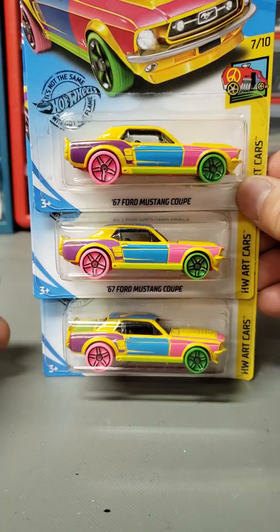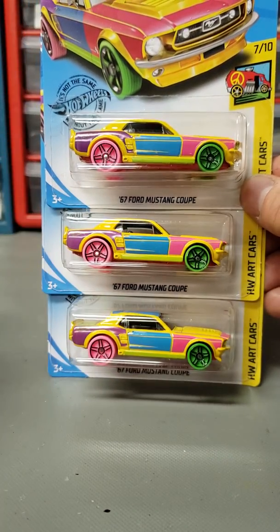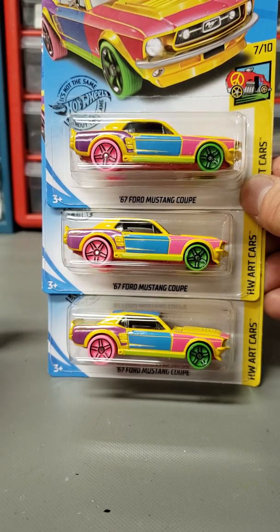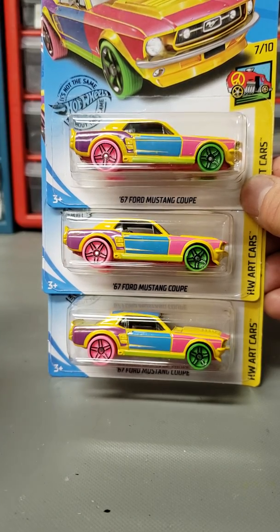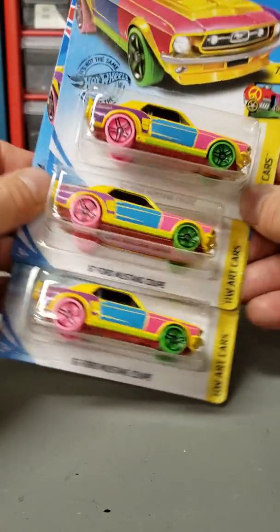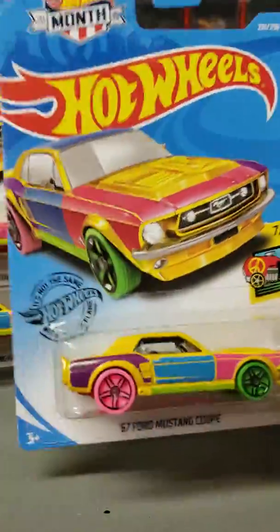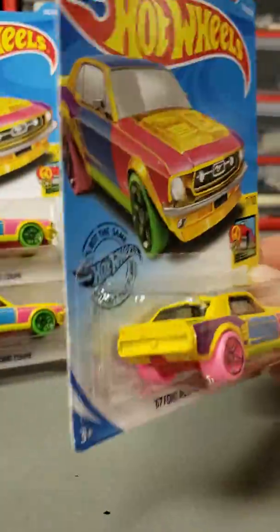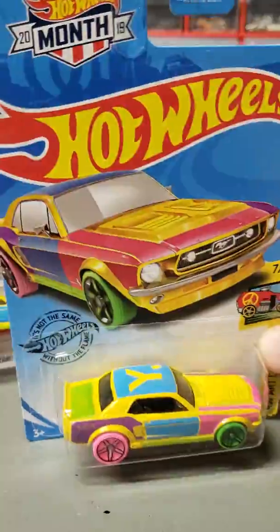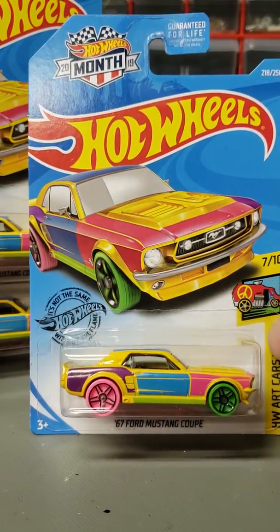Got 3 of these, obviously. I like this car. 3 is good enough. I almost wasn't going to get 3 of them. I was just going to get 1, but I ended up getting 3 anyhow. So, very cool casting. This ain't a new one, but I really do like the colors that they do for the art cars. I think they're pretty cool. Something different. They always come out with something different every year for the art car series.